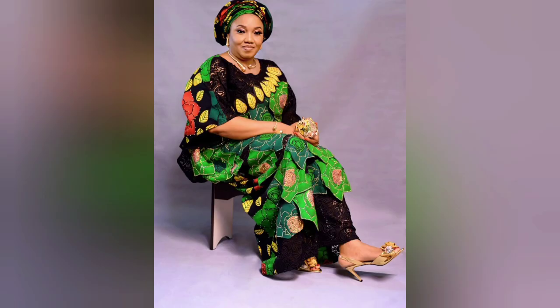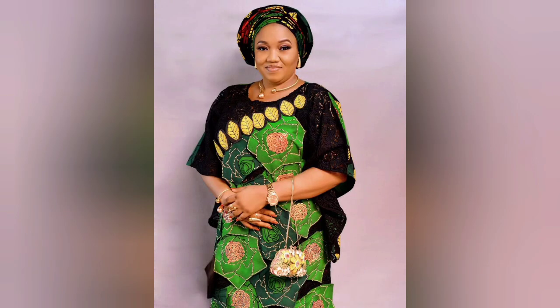Even this particular style, guys, you're seeing, don't worry, you see her standing, it's still a combination of Ankara and lace. If you're looking for that simple gown, this Ankara print is kind of patched, they cut it, the design is so beautiful, very unique, not your regular gown style.